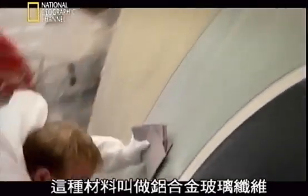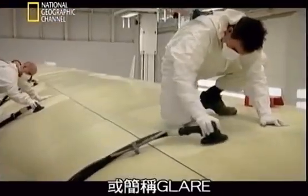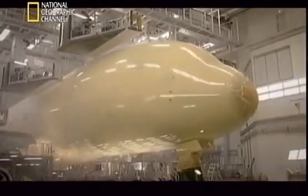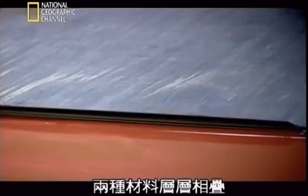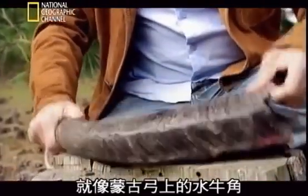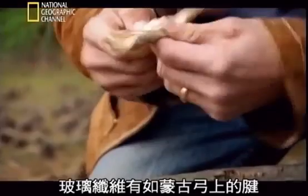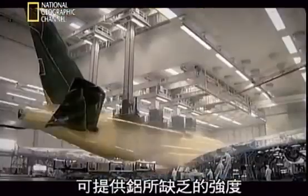It's called glass reinforced aluminium, or GLARE for short. The two materials are sandwiched together in layers. The aluminium provides stiffness, like the buffalo horn in the Mongol bow. Fiberglass is like the sinew in the Mongol bow. It provides the strength that aluminium lacks.